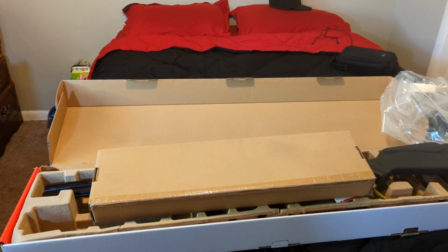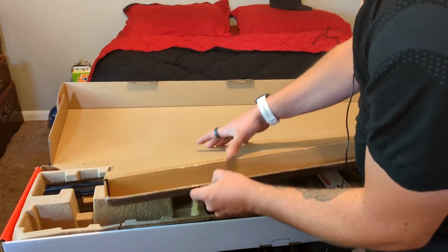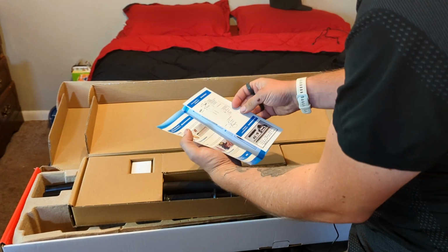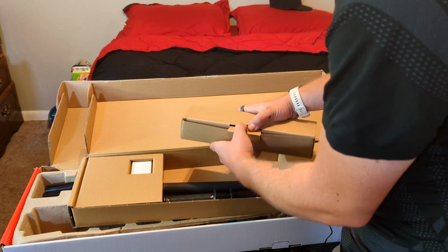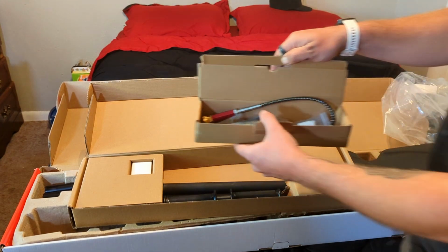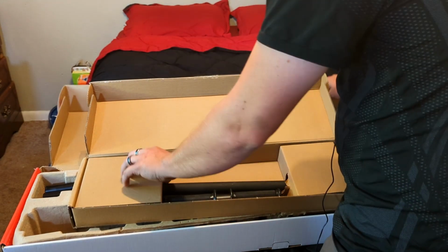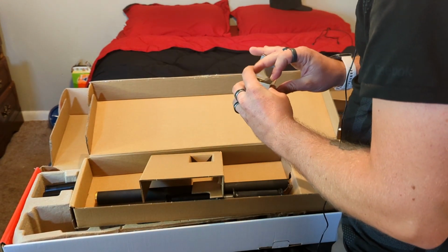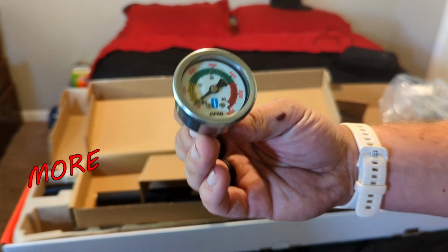All right, so after I unbox these, I'm definitely going to have to educate myself, so let's just open both of them up. Okay, air pump instructions. If you are interested in getting a PCP rifle, you do need to get these type of pumps. That's a lot of O-rings. Golly. What is that? Yep, this is going to be more work than I thought.